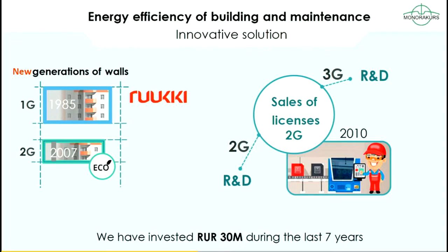In Finland, they developed a light thermal panel over 8 years. This panel is used in the Russian Federation for buildings from 9 to 20 floors. And this 30-year-old solution should be improved. So we developed a new panel.